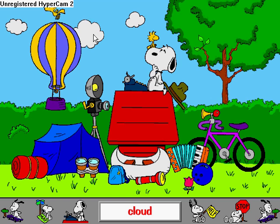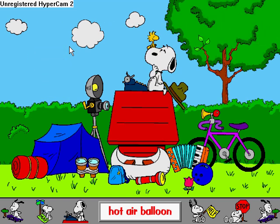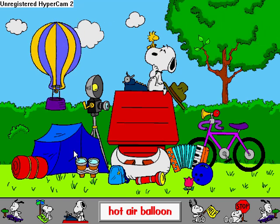Cloud. Cloud. I think Snoopy pulled all this stuff out of his bag. Air balloon. Huh? I think he pulled all this stuff out of his bag just solely to have random stuff to click. Well, that's probably the whole idea. Darn you, game developers. Children, do not do that intentionally. It is not good politeness.